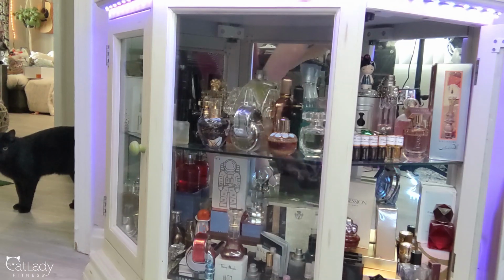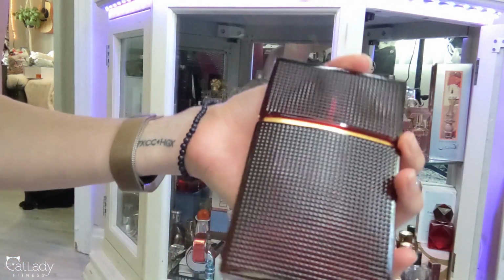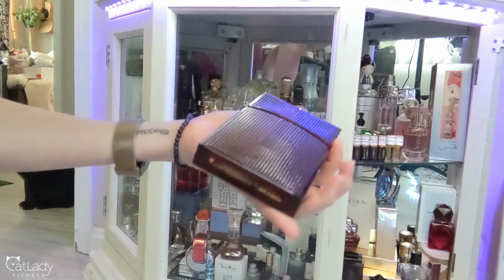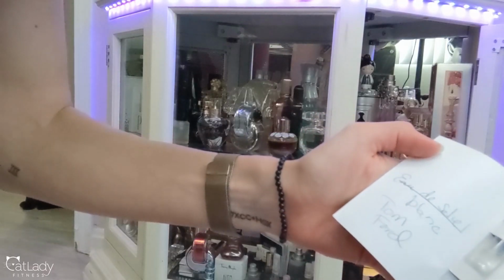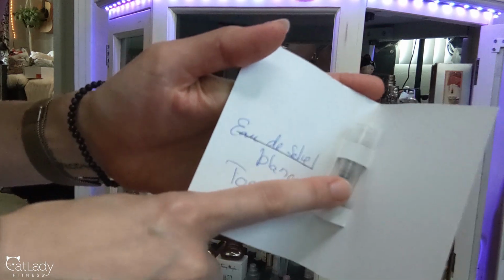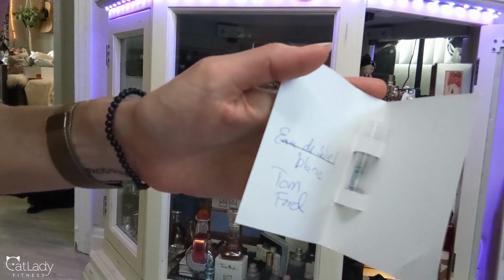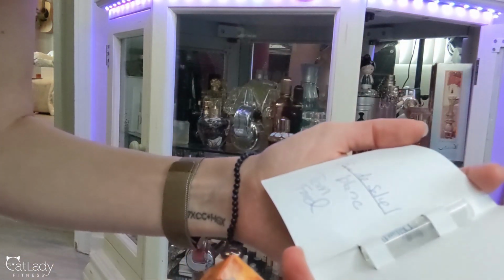This is the Nirvana Rose from Elizabeth & James. I have this huge bottle and another backup bottle. If you can't tell, it was kind of a staple of mine for a long time, still is. Eau de Soleil Blanc. This is a sample from the department store. If you didn't know, you can just ask them for a sample if you're not sure you want to get something. Tom Ford, Eau de Soleil Blanc.